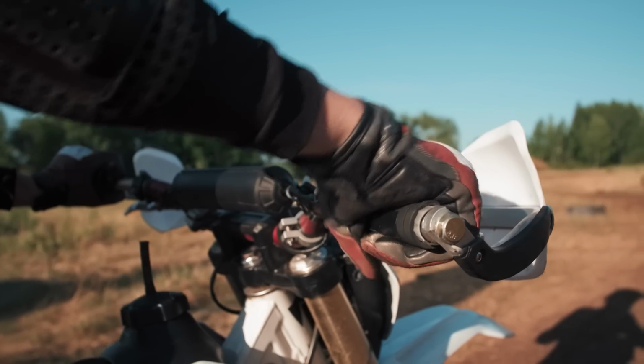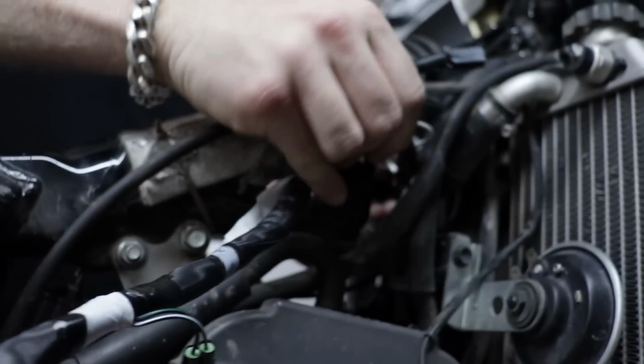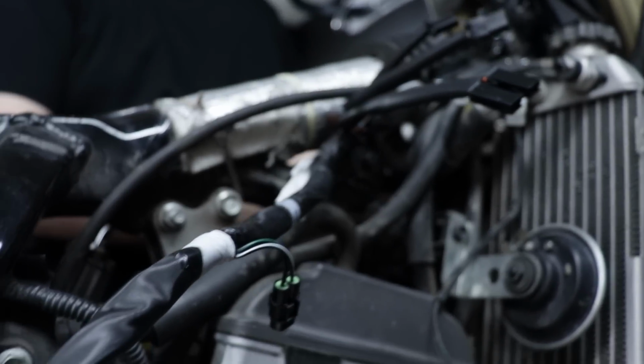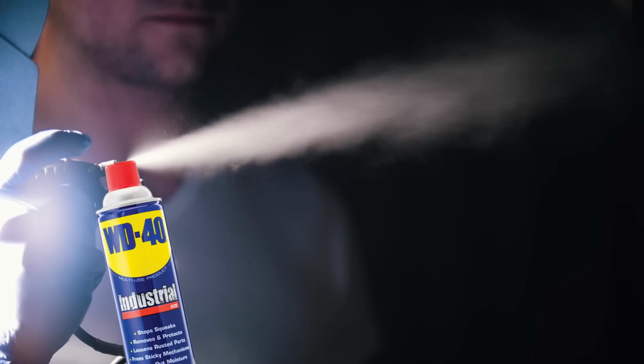Pro tip, when you're lubing your cables, make sure to move the throttle or lever so that any crap caught between the steel cable and the plastic sheathing moves down the cable with the fluid. Otherwise, you're just spraying fancy WD-40 on your bike for no reason.